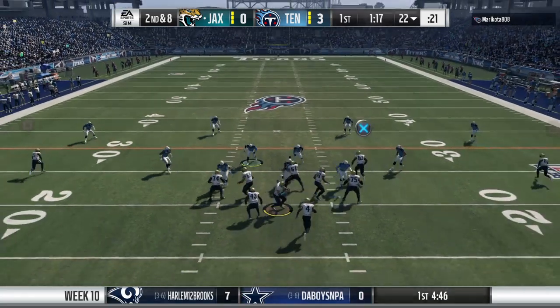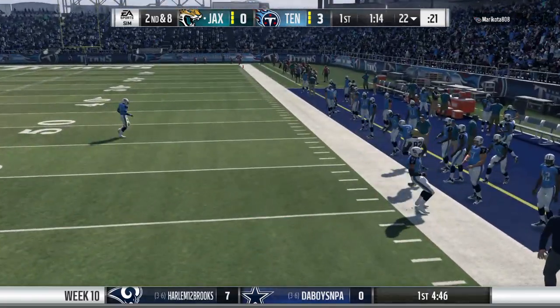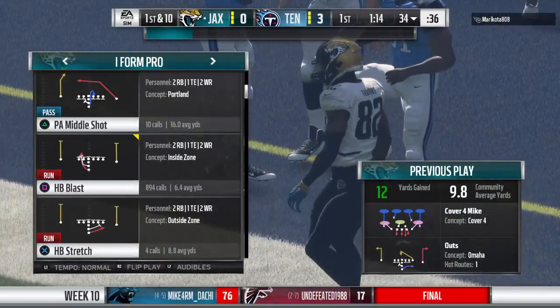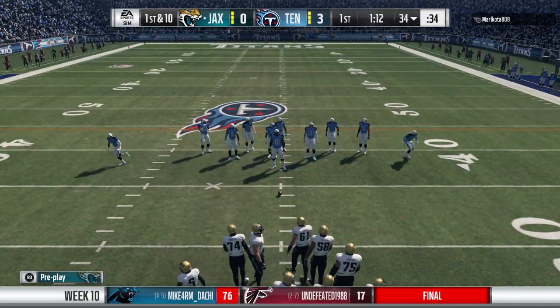Here we go. Looking to throw toward the sideline, and look at that catch. Dragging the toes, and that's going to be a first down. Well done. The Jags picking up the first down there, a gain of 12.